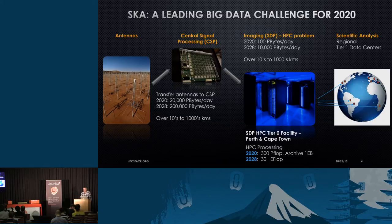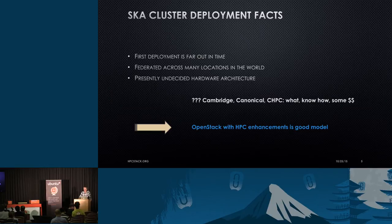So the question that we encountered was really, what are the facts around this deployment? Yeah, because this can't fail. This is a big system on which a lot of money is being spent. So first of all, the first deployment is still a long way out. Yeah, it's around 2020 or something like that, and maybe upgraded before the thing goes in full production around 2022. Secondly, we have this federation across all these centers around the world that will be doing data analytics for the scientists. To make things even worse, we have opinions. Every year we have a different opinion about what the right hardware solution might be and what the right software solution might be. So many, many things are undecided.